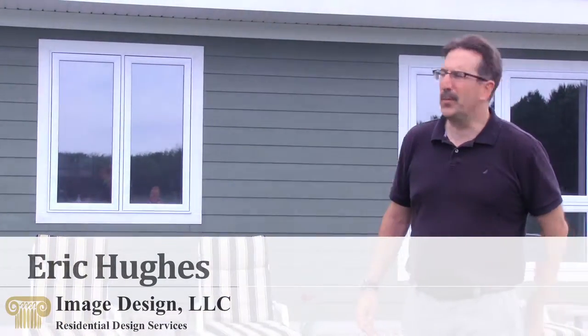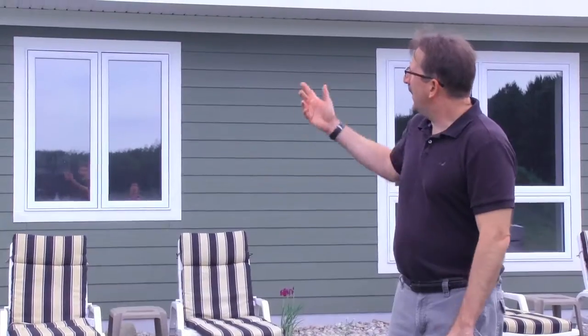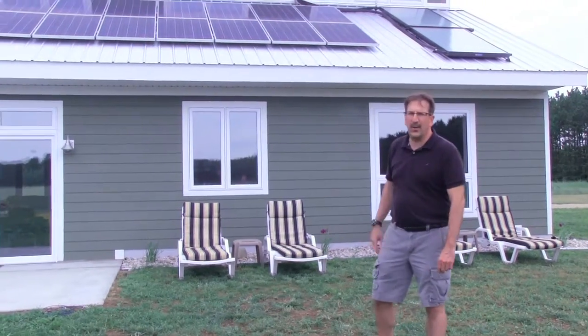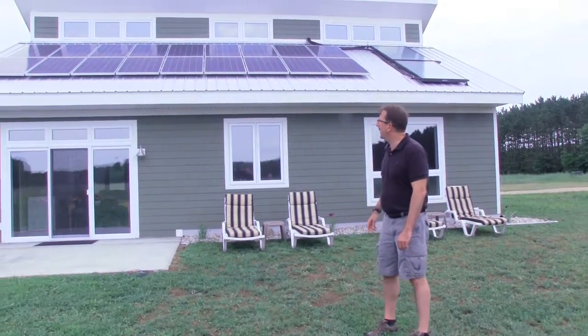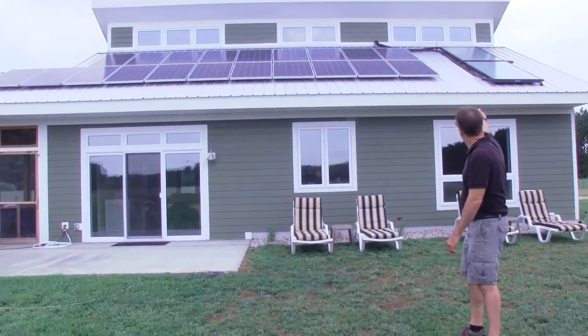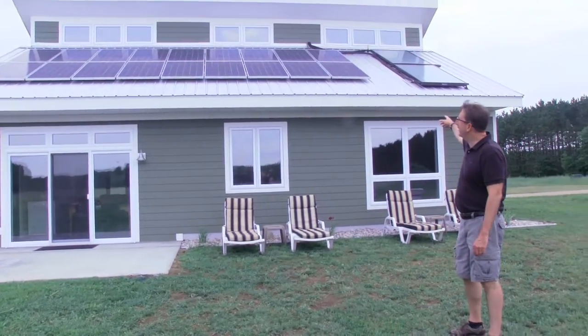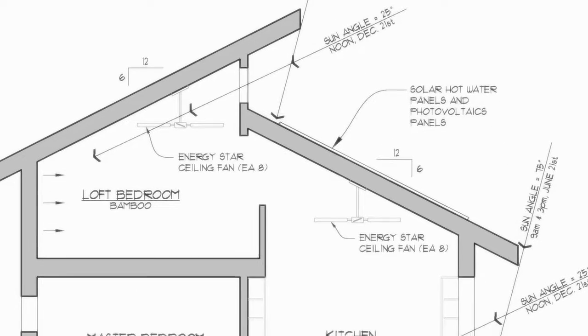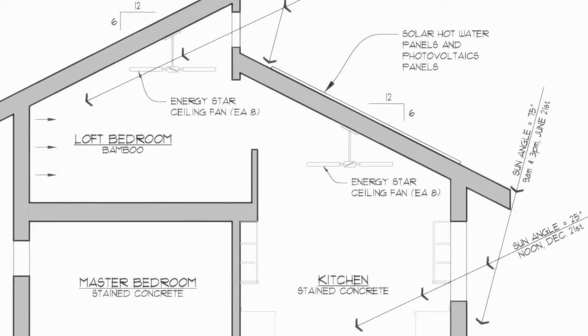Welcome to the Riverscape project in Stanwood, Michigan. We're standing in front of a LEED platinum home up in Stanwood, Michigan, and you'll see that we have solar panels, 4.2 kW up on the roof, and then over here we have solar hot water panels. And it's a passive solar home, which means that we've designed the roof and the overhangs of the home to shade it during the summer.